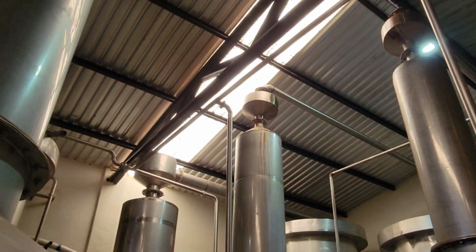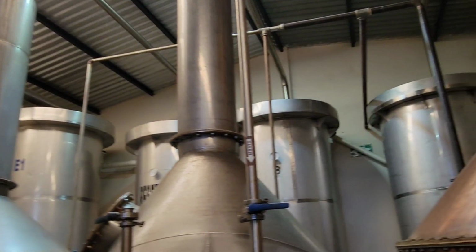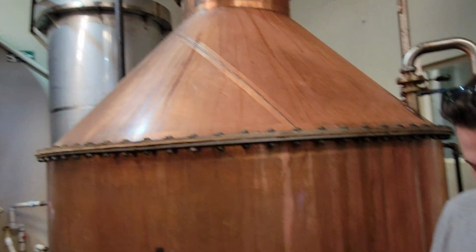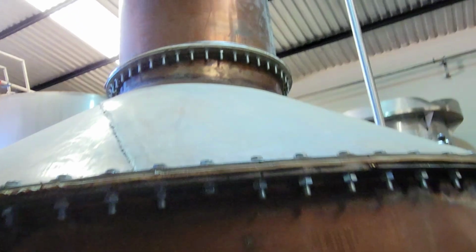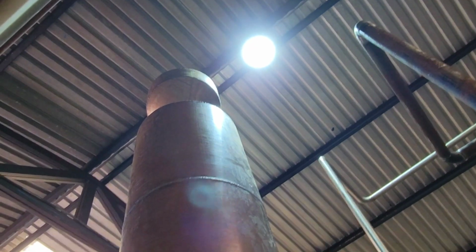Because you retain most of the bad things into the steel. Okay. It's new. This is new. But it's bigger. Wow, it's new, but it looks old and it's bigger. Look at this guy. 5,000 liter capacity. Wow. It's copper. You even have fiberglass. That's wood.